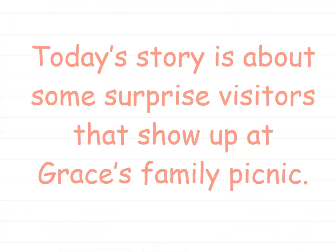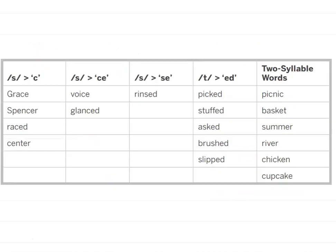Today's story is about some surprise visitors that show up at Grace's family picnic. In the story, you'll see spellings. The sound spelled with C in the words Grace, Spencer, Race, and Center. You'll see the sound spelled CE in the words voice and glanced. You'll see the sound spelled SE in the word rinsed. You'll see the sound spelled ED in the words picked, stuffed, axed, brushed, and slipped. Here are some two-syllable words that you will see. Picnic, basket, summer, river, chicken, and cupcake.